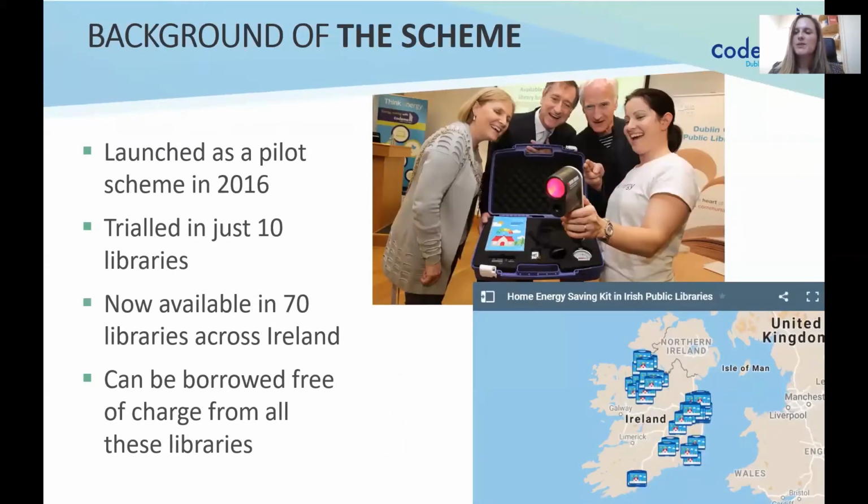So I'll talk you through each of the 5 tools in the kit in a moment, but just to give you some background to the home energy saving kits. So we launched this as a pilot scheme back in 2016, and at the time the kits were only available in 10 libraries in Dublin. And this was the first time a scheme like this had been introduced into Ireland. So we weren't sure how it was going to go or what the demand would be like, but thankfully it's been very successful, and we've gotten support from various library networks, SEAI and the department along the way.